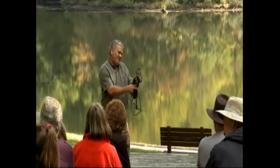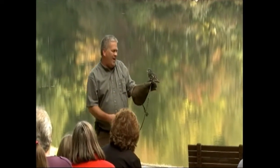Appreciate that. All right, guys, we're looking now at an eastern screech owl. This will be the smallest owl that you guys will see here in central Appalachia. These guys come in two colors. They come in red and gray.